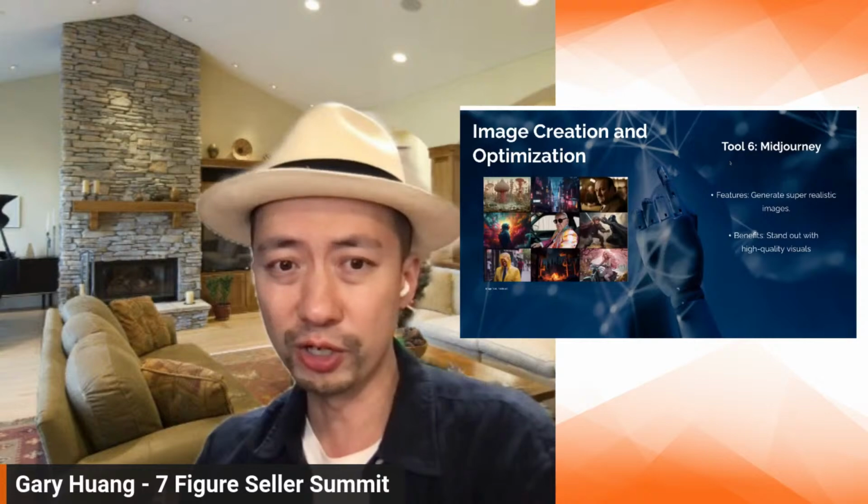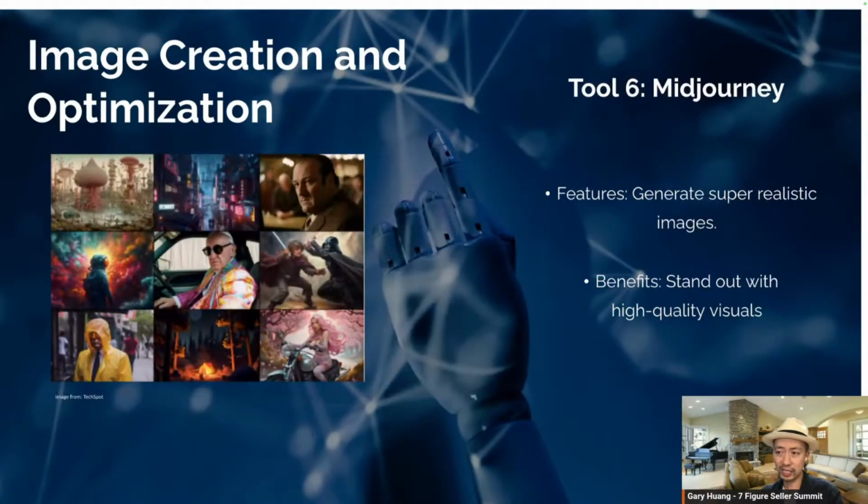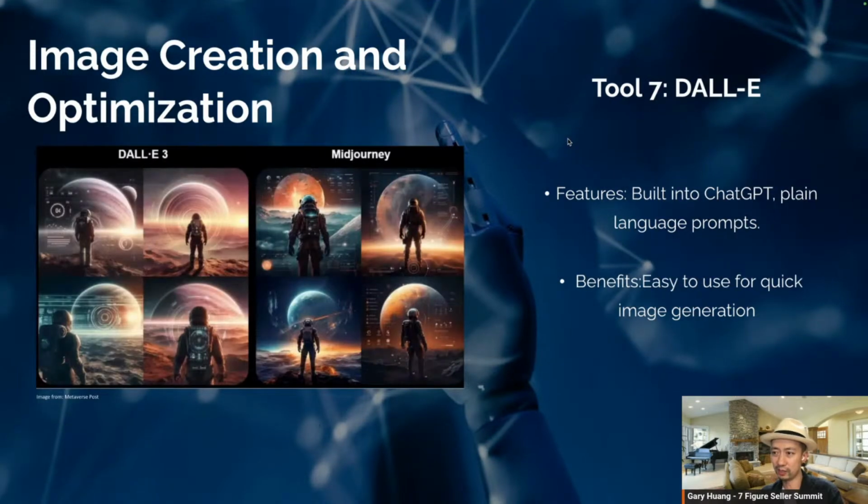There's another image creation tool right now, Midjourney. They've made a lot of advances going to Midjourney 6, so the quality is even better, super realistic. You can really stand out with quality visuals. Although there are still some weaknesses. It's not perfect. It's not good with text. If you try to have something with writing on it, I'll show an example in just a second, it will often misspell it.